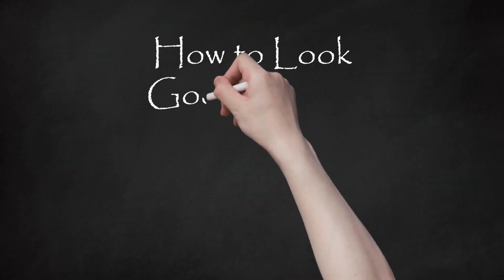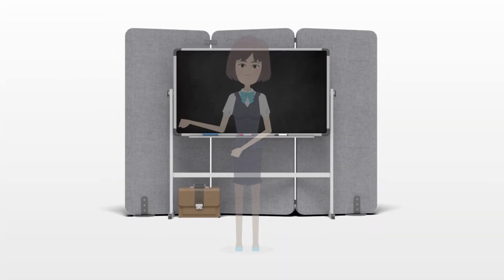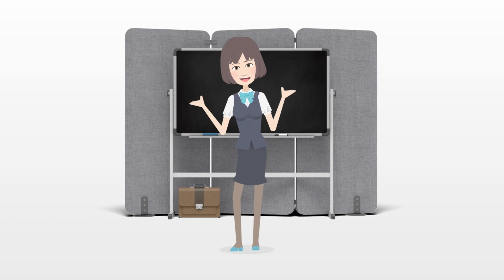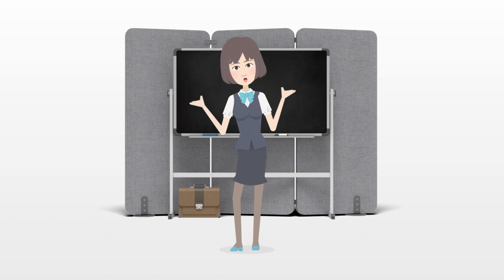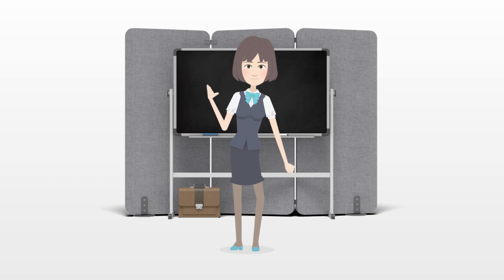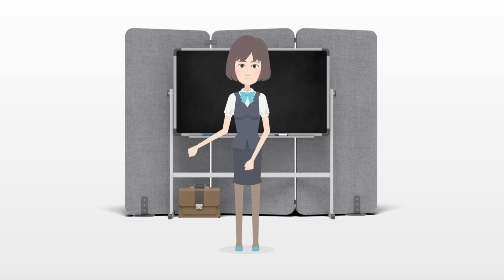How to look good in your school uniform. Many schools have uniforms that students have to wear, but there are ways you can personalize your uniform to suit your style and taste. Some schools will have stricter dress codes than others, however, so you might only be able to work with hairstyles, accessories, and shoe or sock choices.